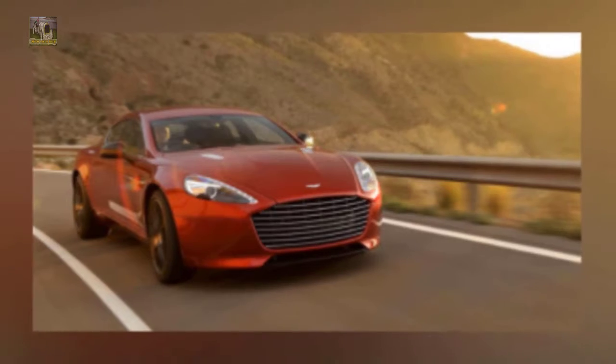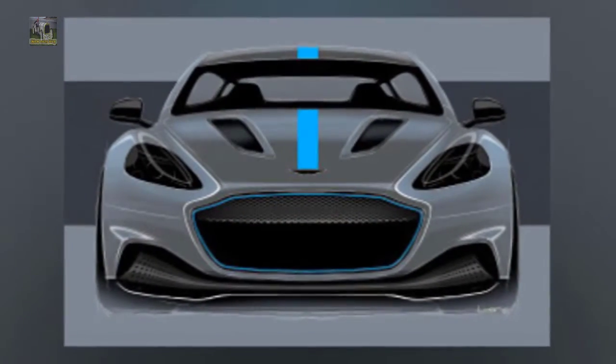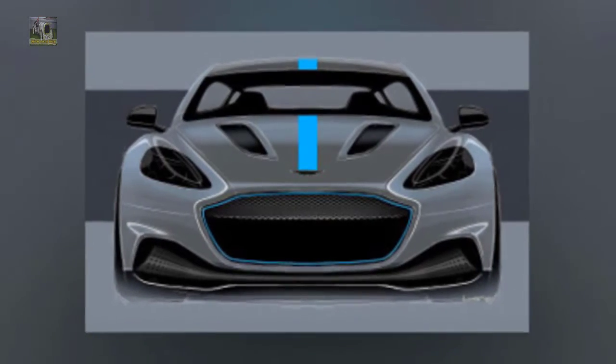Aston Martin makes new cars for the upcoming 2020 models. For its 2020 automobile models, Aston Martin has prepared a lot of vehicles for rivaling its competition in the market.